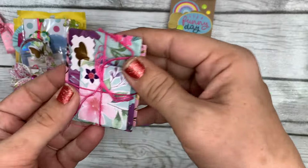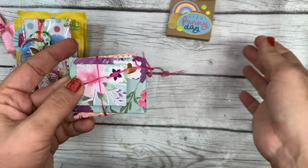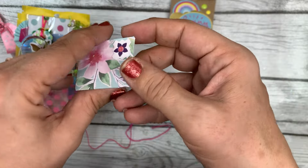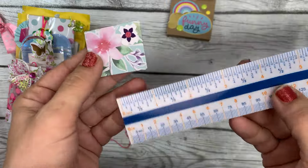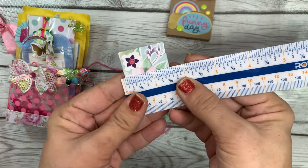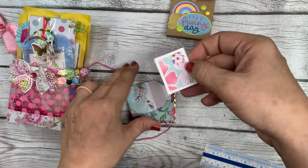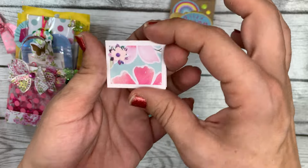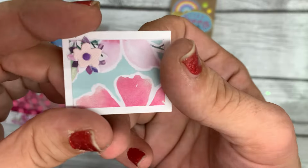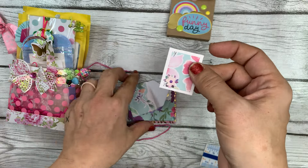And then next, we've got an adorable little set of, she used some pink twine to wrap up these three mini envelopes, starting with this tiniest one. Let's see how small it is. It's like 1 7/8 by 1.5. And inside, we've got the tiniest little note card I've ever seen. Super cute. She's matted it with this patterned paper and then added this little flower there. So you can embellish it more if you want to. But it's just a tiny little note card.